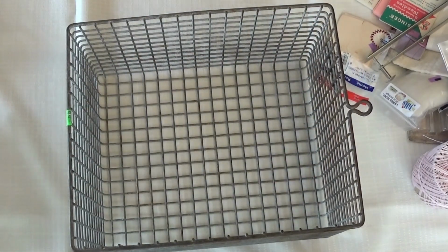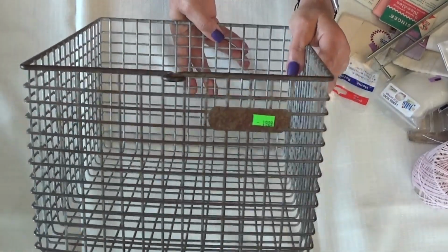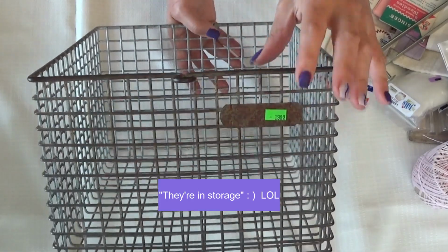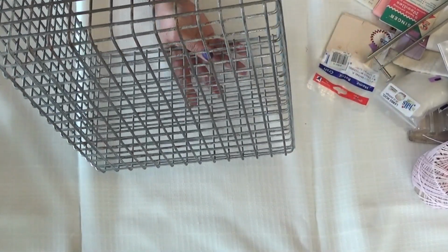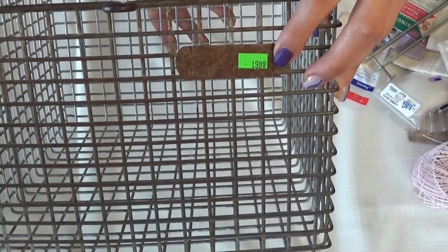All right, and last but not least is this gorgeous gym basket. And I have a ton of these, you guys, but let's all say together, they're in storage. So I'm happy to have found this one. Now I don't have one that's quite like this. It's got a metal plate. I paid $19.99, which is a great price.